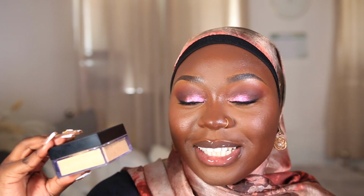Now I'm going to go in with the most viral product from Huda Beauty, and that is the Easy Bake Setting Powder. I feel like one of the reasons why this powder is still going even after all these years is because of the different shades that it has available. She didn't do a one size fits all type of vibe with the setting powder. She literally gave peach undertone, pink undertone. The shade I use is Blondie.